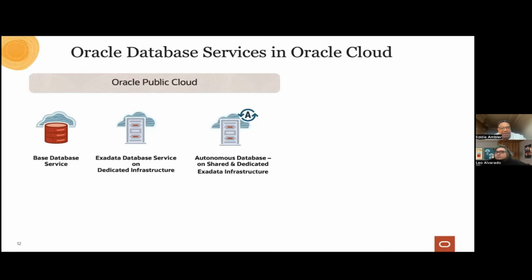And where that isn't enough, maybe you need more scale, maybe you need more performance. This is where we have brought our Exadata platform to the cloud, and we run it on one of our 2 other services you see here on the screen, the Exadata database service on dedicated infrastructure in the public cloud, or on our autonomous database, which runs on the Exadata cloud platform as well on shared or dedicated Exadata infrastructure.